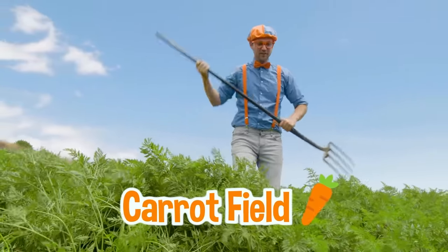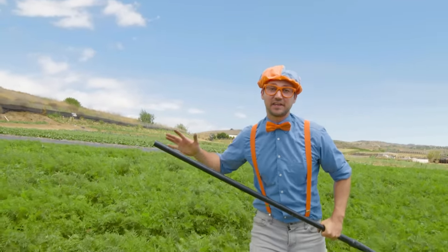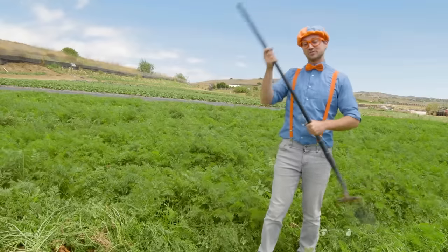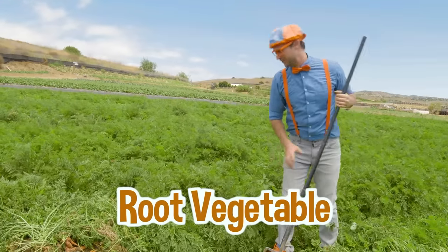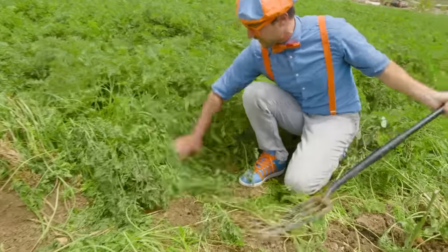I'm in a carrot field. All right, step on over. And you see all this green? That's the top of the carrot. Yeah, you don't eat that. The carrot is actually under the ground. That's why they call it a root vegetable. Okay, in order to pick a carrot, we actually need to find the carrots.